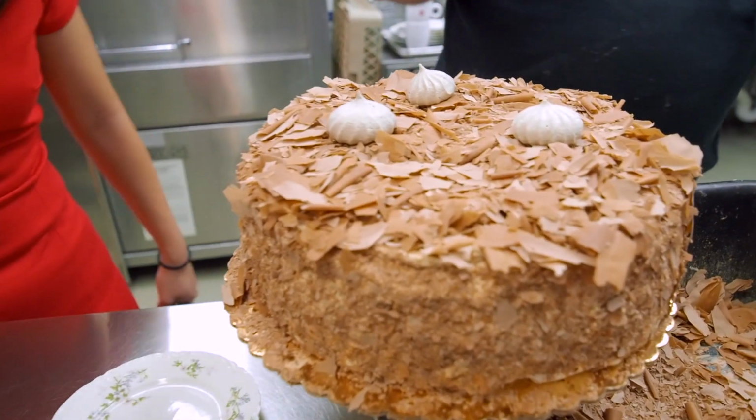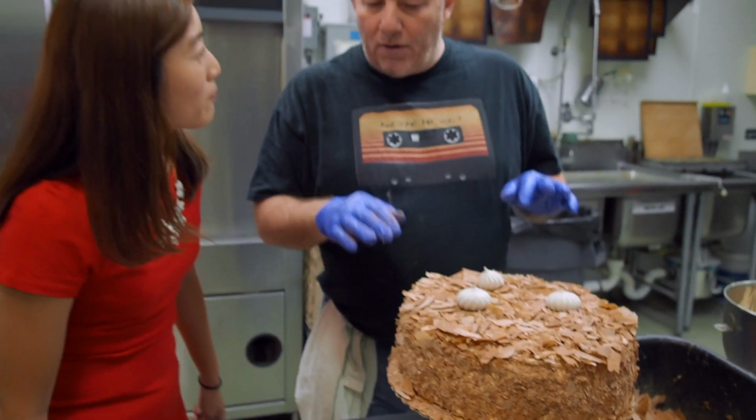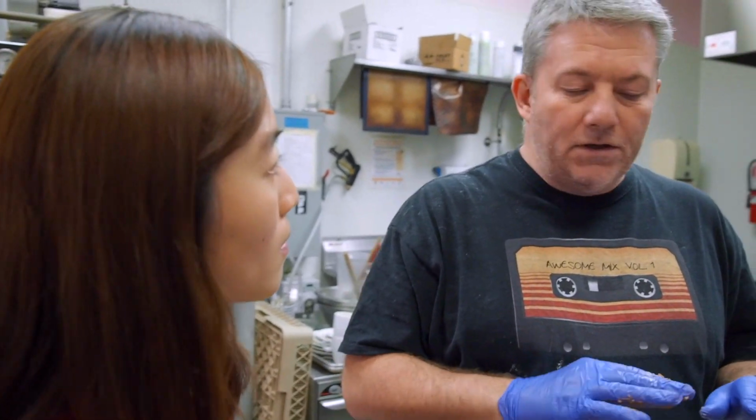And hey, look over here. It's putting three meringues on top. We don't have the sugar. Only the sugar is only meringue. Meringue? No chocolate, no cream, only meringue. Only meringue, no additional sugars or chocolate.